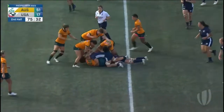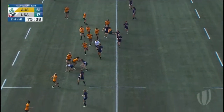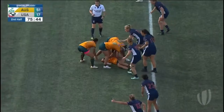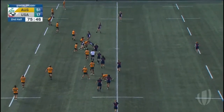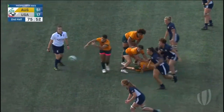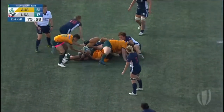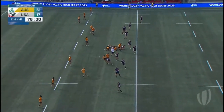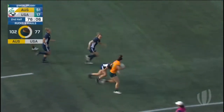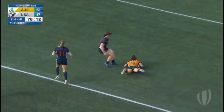Australia resume the onslaught. Much better support. There was a hint of isolation in the first 10 minutes, but Australia's addressed that. Supported the ball carrier well, and they've recycled for many, many phases. Look at that, 102 rucks. Australia run. Nice bounce, and the ball's in space. Running forward, hat trick, Maya Stewart.